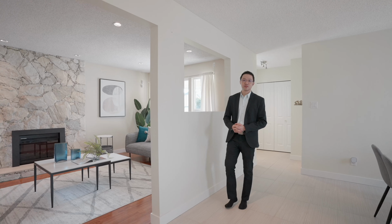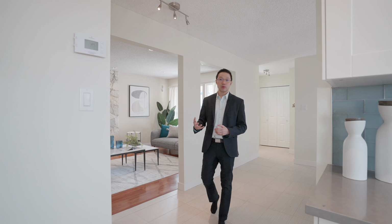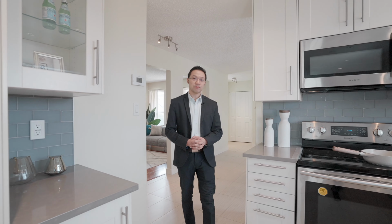So inside this cozy south-facing home, we have an open and practical layout with 3 bedrooms up and 1 bedroom down. Recently renovated kitchen and bathrooms, north-facing backyard with an abundance of natural sunlight, perfect for your entertainment.